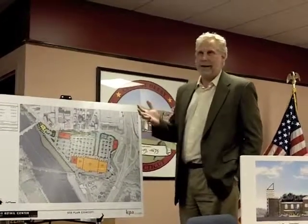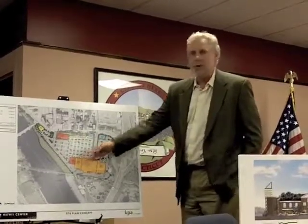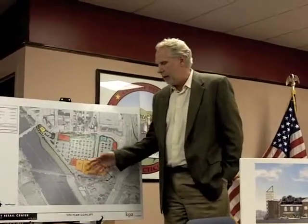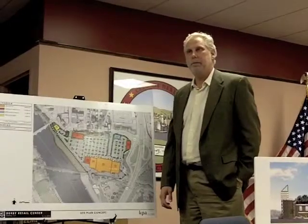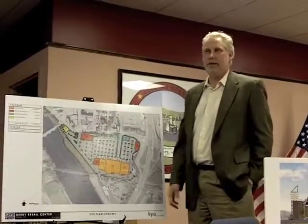So I really can't say that once we start talking to people and moving this along, it might be 4, it might be 5. This might be 2 buildings instead of 1. This might be 2 buildings over there instead of 1. Conceptually, this is about how it lays out.